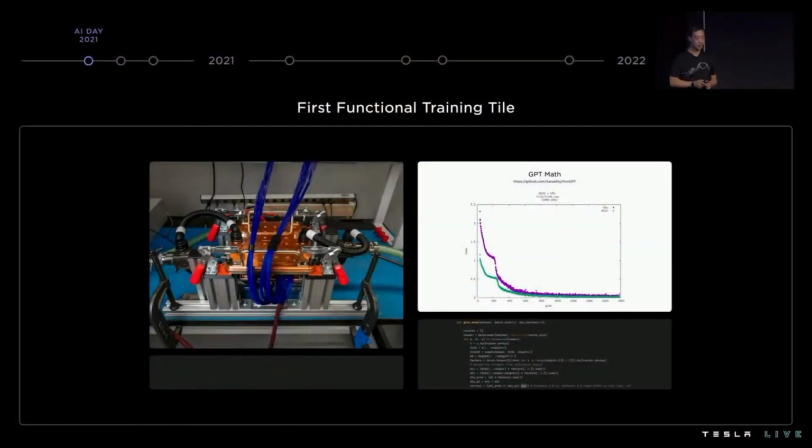Now, last year, we showcased our first functional training tile. And at that time, we already had workloads running on it.